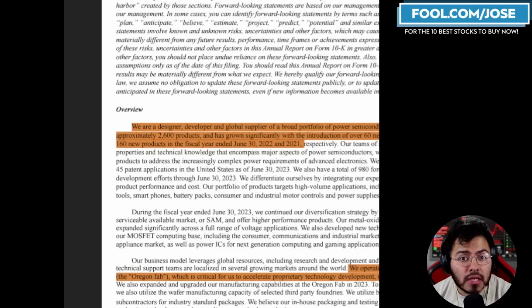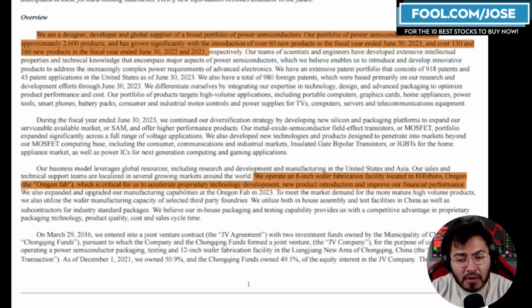So first, let's pull up their 10-K report, which is your annual report where they can give us more of an overview of what the company does. So AOSL, to bring it to a top-level overview, is a semiconductor company that mainly focuses on analog chips, very similar to companies like Texas Instruments or Analog Devices.